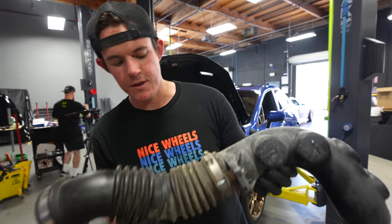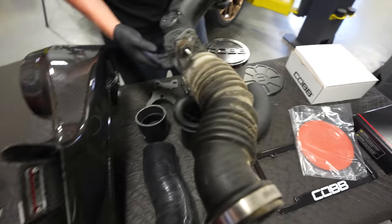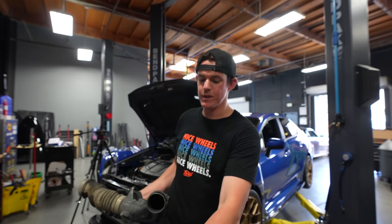Stock intake is off. Here's some of the piping for it and compare that against the new Cobb stuff. Looks really nice. So now we're gonna start assembling this. We need to get this piece in first and we can attach it all up to the turbo.